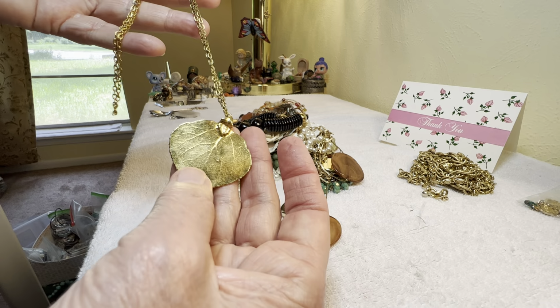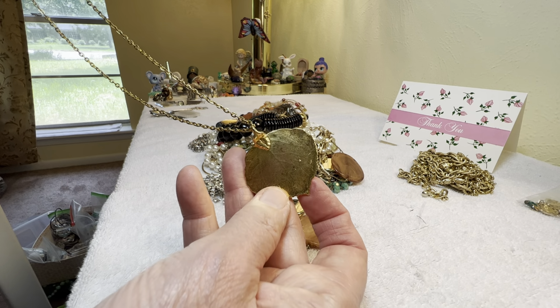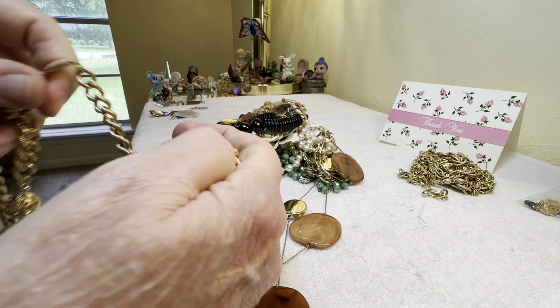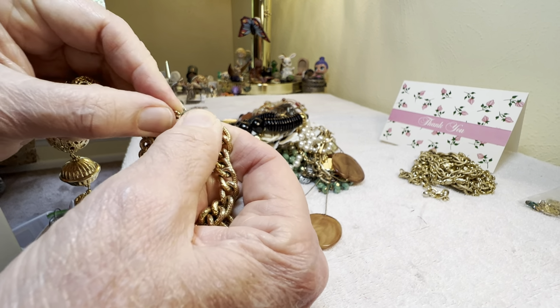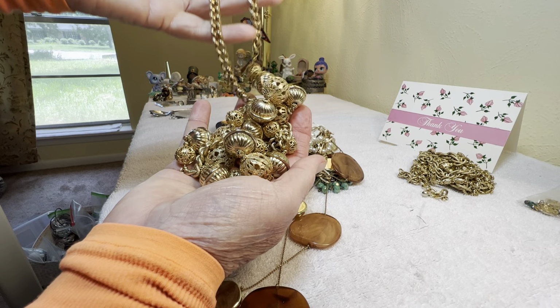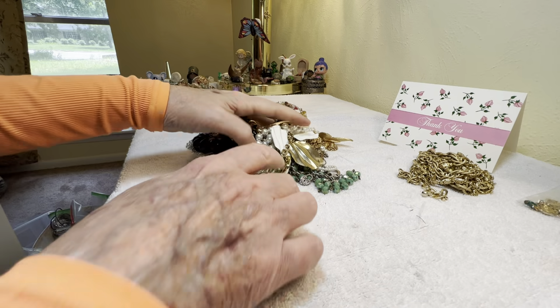Like an aspen leaf or something. Heavy plated. $3. That's a real leaf, folks. This one, vintage. $7. Lots of necklace for $7.